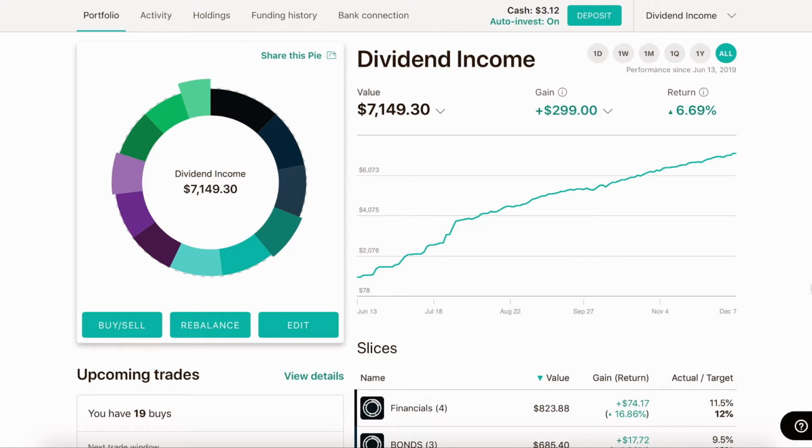Currently, the portfolio size is $7,149.30. It's up 6.69%. And this started in June of this year, so only about 5.5 months. And that equates to $299. Because this is focused on dividends, I like the market gains, but these are not the primary focus of this account. We will take these because we want them in there. We can see that we've been paid $81.51 just in dividends.